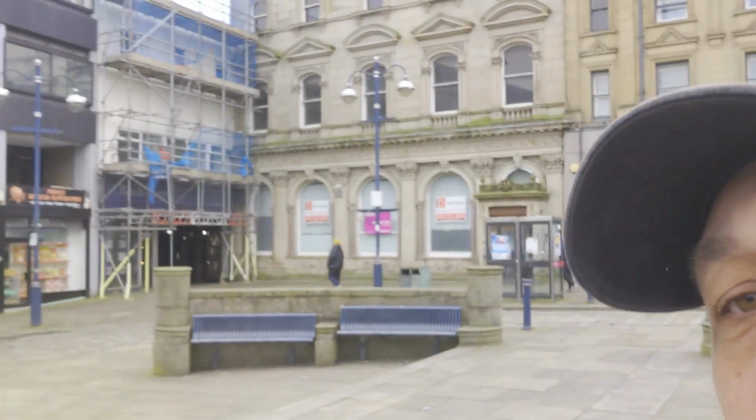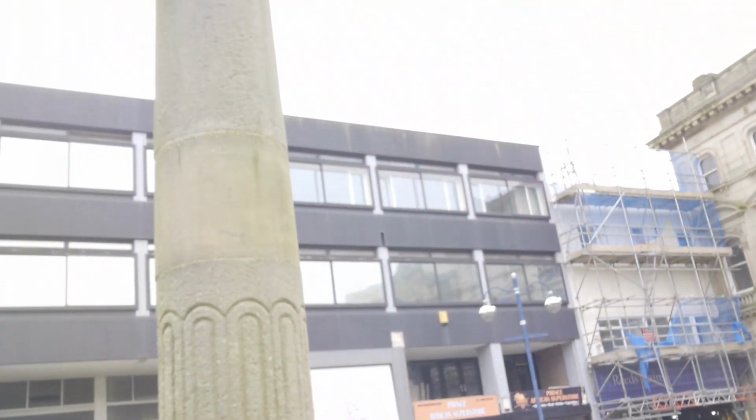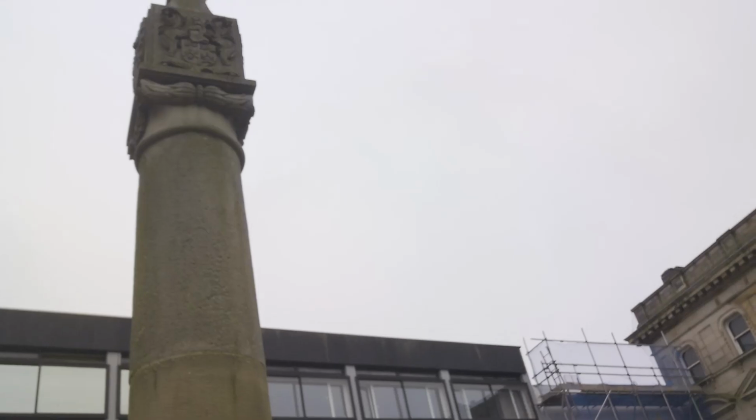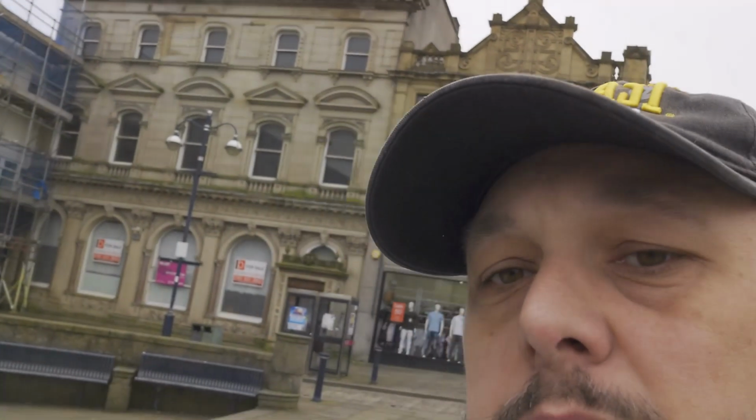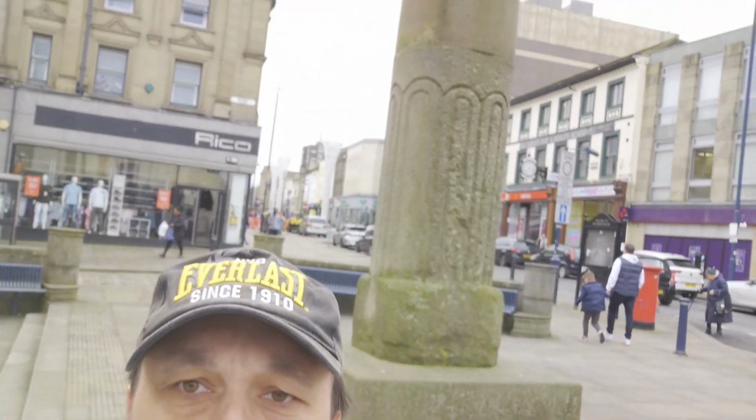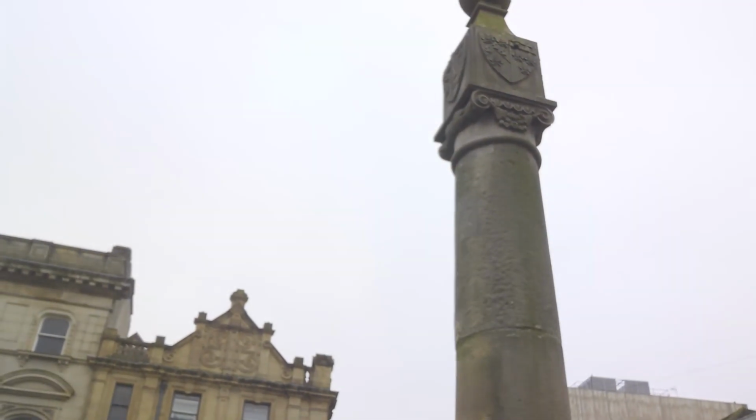What is that? I'm not sure what this is. I'm sure somebody local to the area will know, but that's pretty cool. Look at that, all the way to the top. There we go. It's a monument of some description. Looks a bit like a cenotaph, but it's clearly not. What it's for, I don't know, because there's no writing on it. But it is pretty cool. There we go, get another shot of it there. There goes my hat. Here comes the cenotaph.